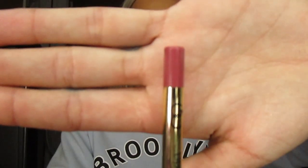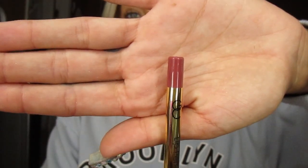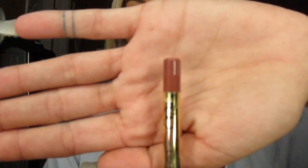Okie dokie. So this one is called Bel Air. It's like that color. I'm really not that good at explaining what color things are. Like a peachy mauve. I don't even know how to say that word, okay? But whatever. And then the next one is called Cher, which is kind of like a darker peachy mauve. And this one is called Sugar and Spice, and this is like a tanny nudie kind of shade. And then these are the liquid lipsticks.